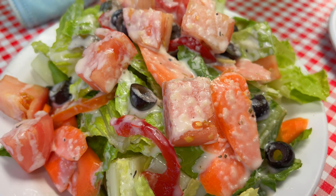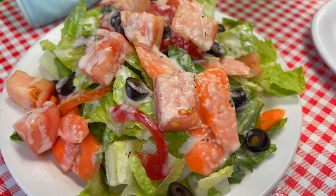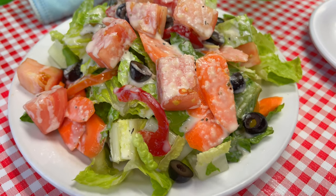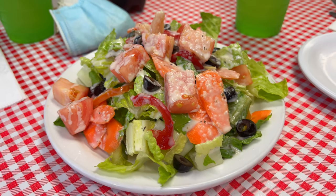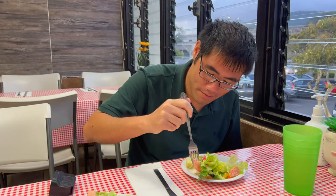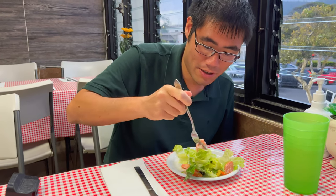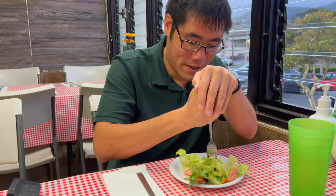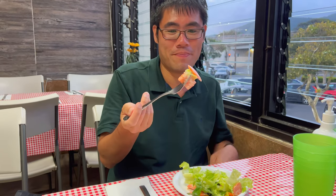There, house salad. Olives, peppers, tomatoes, and lettuce, along with olives. Tomatoes and carrots. And carrots too. And peppers. Trying to get as many ingredients as I can on my fork, so I can give you a fair assessment. This carrot is not sticking. Oh, there we go. I got a carrot, a lettuce, and a tomato.